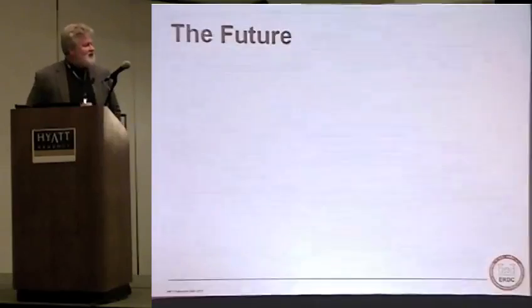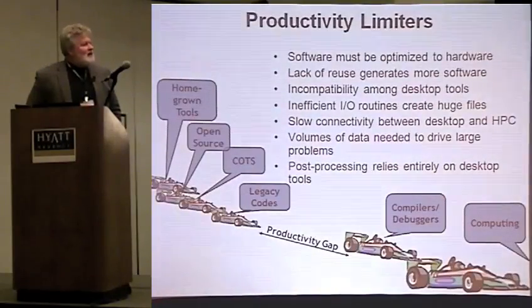Just a couple things about the future. Some of the things that we see, a lot of the work that people are using for codes are homegrown codes or very specialized codes. Very little of it is reusable software. We have a lot of inefficiency in our I/O capability. And the connection between what we do on the desktop and our HPC is slow, and that connection is a concern, a limit for our productivity.